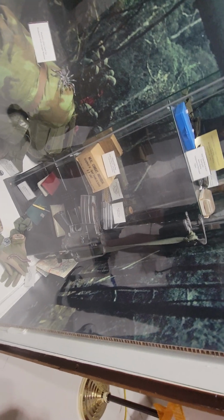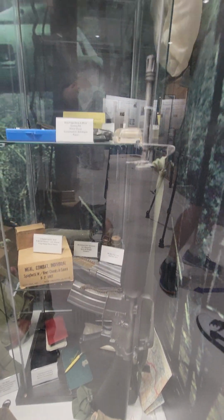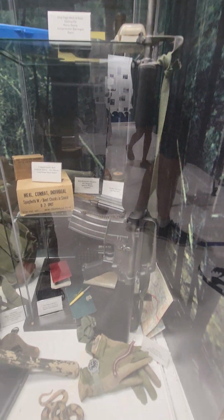M16, guys. Look at that. M16. Might be hard to see, but he's in there. M16.